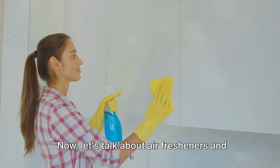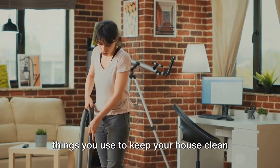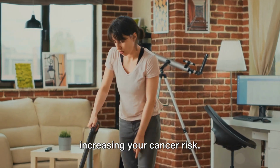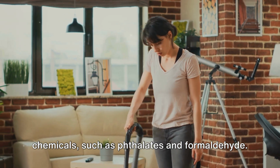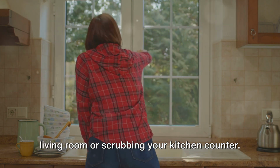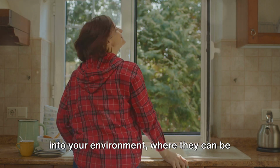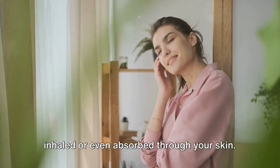Now, let's talk about air fresheners and cleaning products. It's surprising, isn't it? The very things you use to keep your house clean and smelling fresh could potentially be increasing your cancer risk. Many of these products contain harmful chemicals, such as phthalates and formaldehyde. When you spray these products into the air, you're not just freshening up your living room or scrubbing your kitchen counter. You're also releasing these chemicals into your environment, where they can be inhaled or even absorbed through your skin.